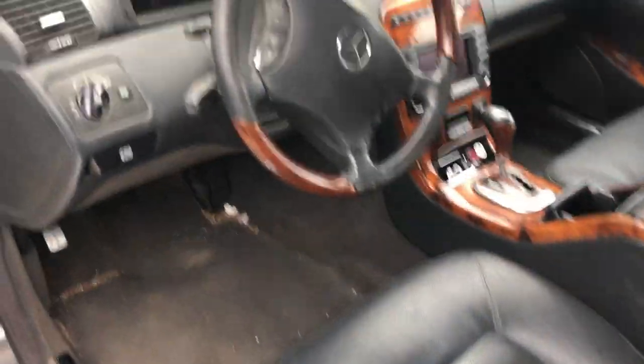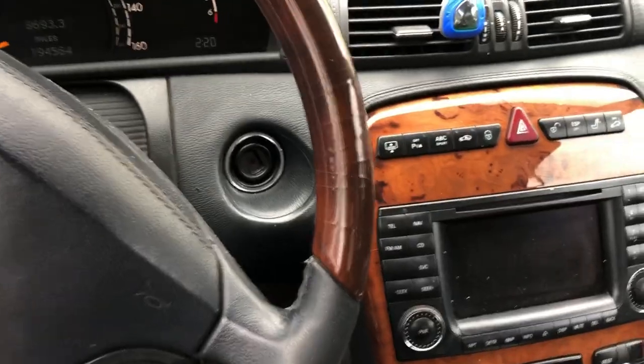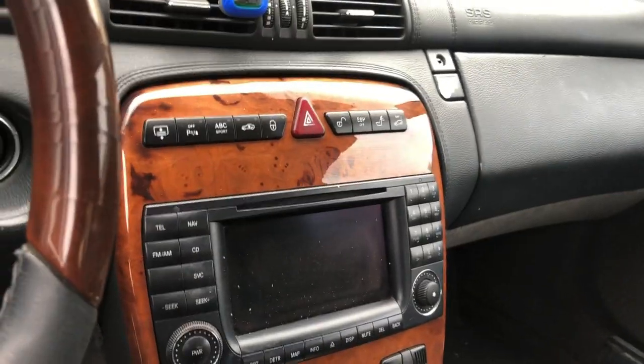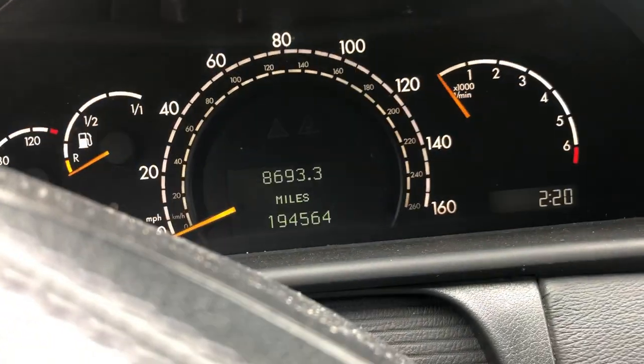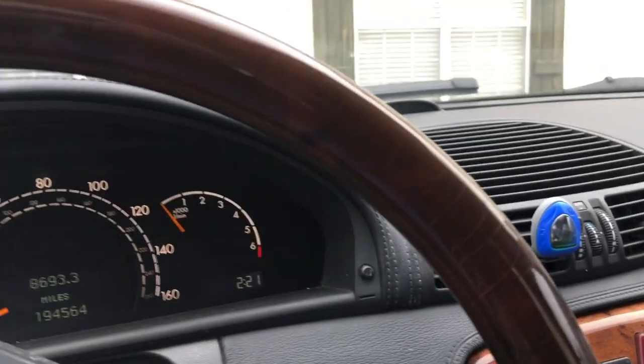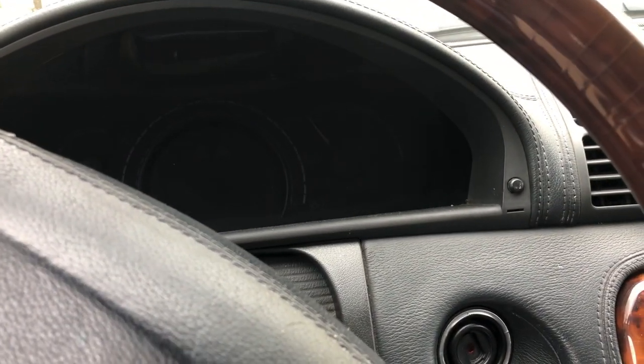Okay, great. So this is the inside. Lovely wood. I like the bigger radio. It needs to be cleaned. Okay, I've got lots of junk in here. I should probably hide all this junk anyway so it looks a little better. Okay, but this is the gentleman's car, the 500 CL. Once again, 194,000 miles. Lots and lots of miles on this one. And with that, it just turned off.